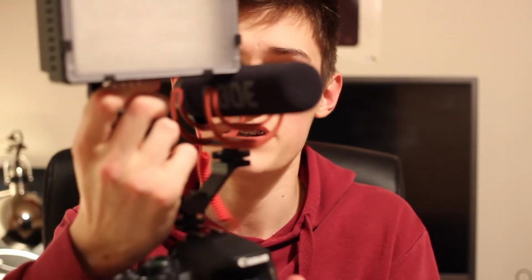Now moving on, this adapter just goes straight into your camera's foot mount, and it manages to sit on top. Although it does look very bulky, it's actually not too bad, and once it's on a tripod you're not going to be carrying this around in your hand, obviously, to get those better shots. But I found this is a very useful method to include both the mic and the light onto the camera at the same time to create those really good shots.